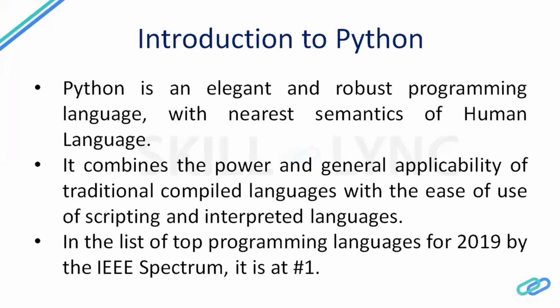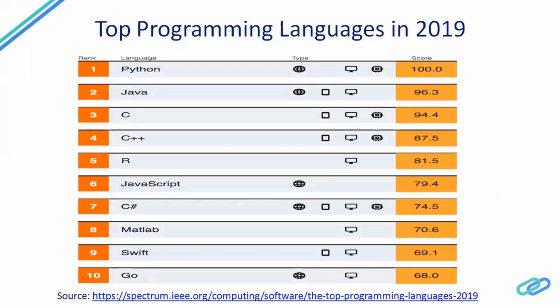The third point is the very interesting and motivating point for us. You might be familiar with this organization, IEEE. It has ranked Python at number 1 among all the top programming languages in the world. In the year 2019, Python was ranked at number 1, as we'll see in the next slide. So why was it ranked at number 1? We'll see in this webinar. There are many reasons why it was ranked at number 1.